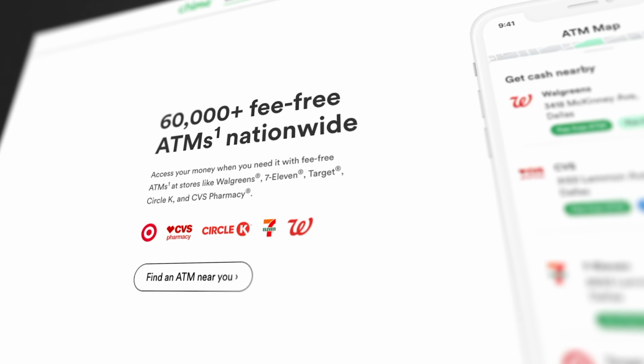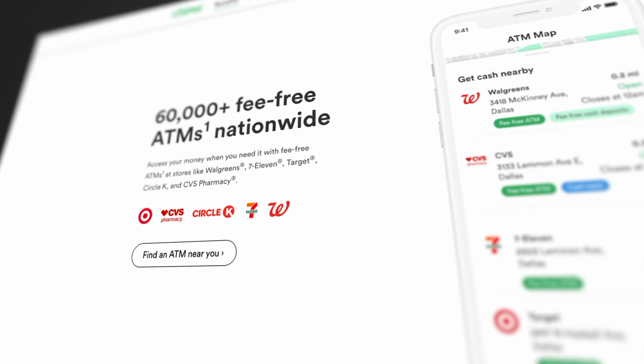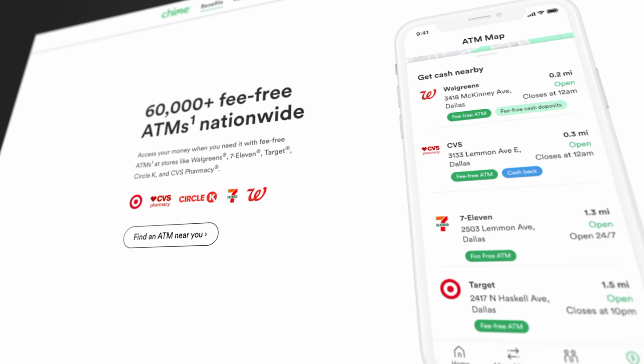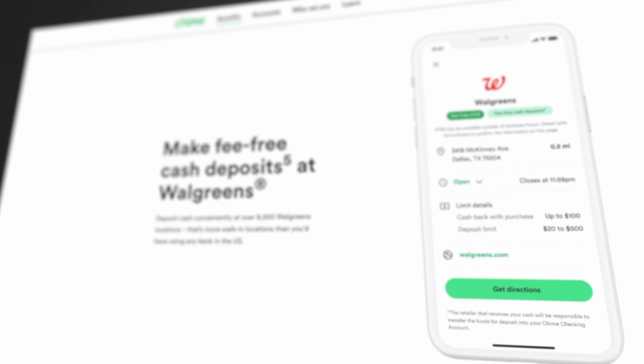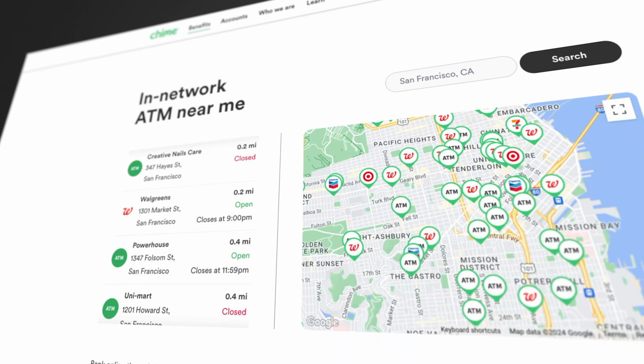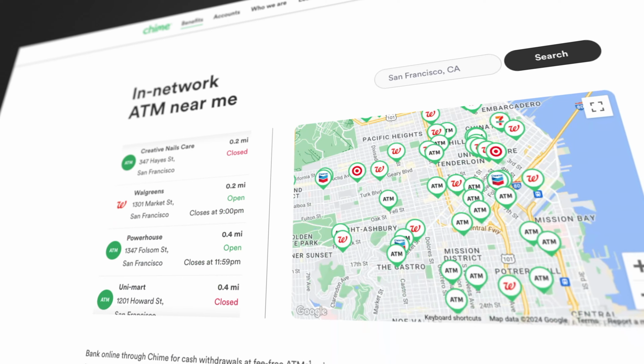This debit card can be used at 60,000 plus fee-free ATMs at places such as Walgreens, CVS Pharmacy, 7-Eleven, and Circle K. And you can also make fee-free cash deposits at Walgreens locations. And finding a location is easy. You can just search within the Chime app to find the nearest locations.